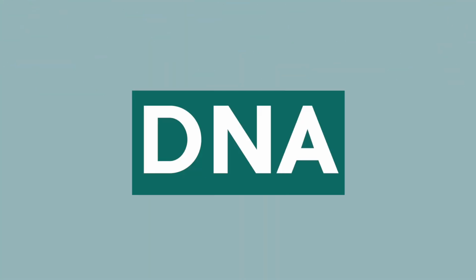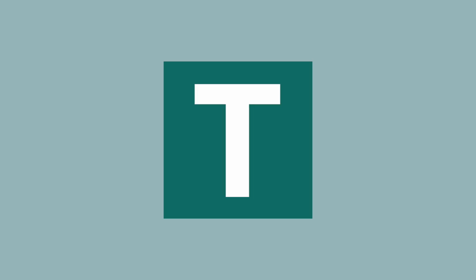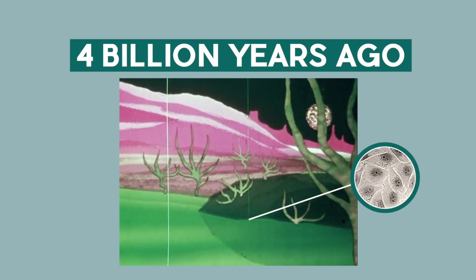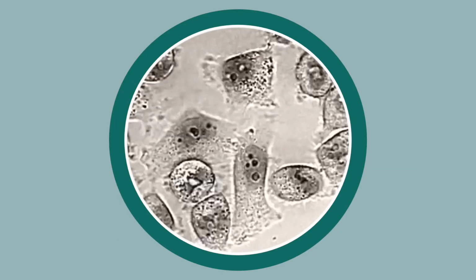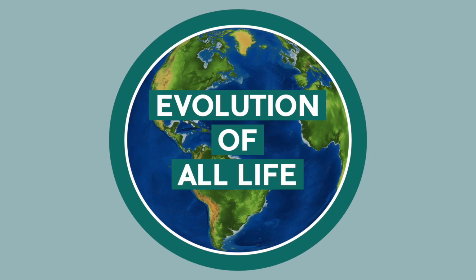DNA is essentially just a huge long sequence of these 4 different letters: A's, T's, C's and G's. Over 4 billion years ago, when life emerged, this heritable molecule started to copy itself, which ultimately led to the evolution of all life we see on this planet right now.